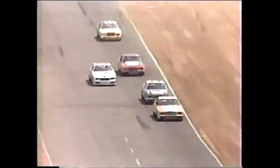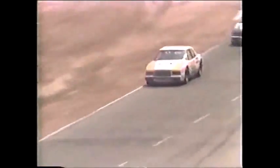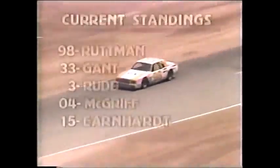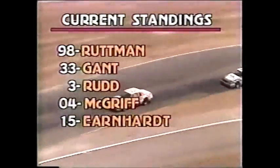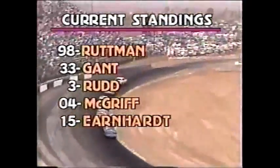Now, Ricky Rudd makes a charge. Ricky Rudd gets by Herschel McGriff as they get into the S's. Meanwhile, Rutman continues to run up front, followed by Gant, then Rudd, then McGriff runs fourth. Look at the swing of those cars through that wavy area of the track, known as the S's here. Rutman, Gant, Rudd, McGriff, and Earnhardt, your top five. So Earnhardt has also been moving up very steadily. Dale has done a super job of keeping his car out of trouble.